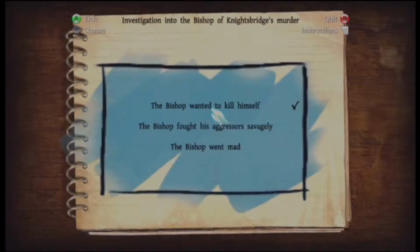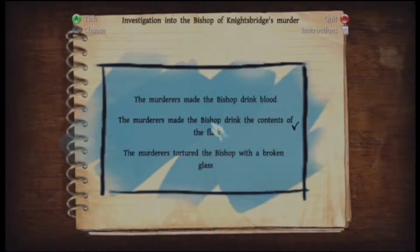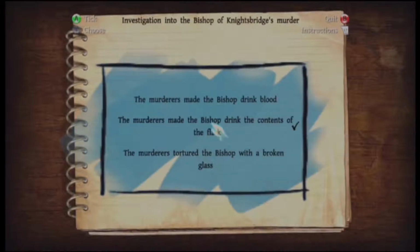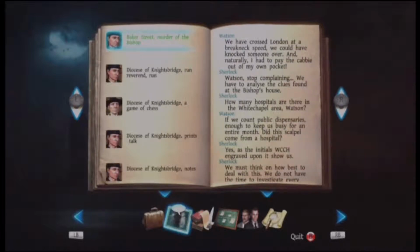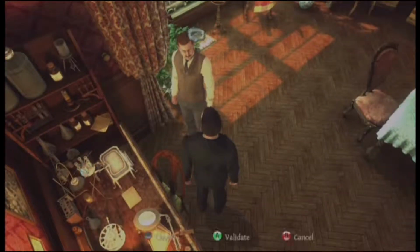They most likely tortured him with glass, but that doesn't look right, does it? I'm gonna say they tortured him with the glass. You know what, maybe they made him drink and that made him... I don't think there's enough information here. Maybe we have to interview the guy. Maybe. Okay, so... Murder of the bishop. Okay, so what do we have to do next, Watson?